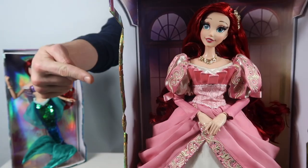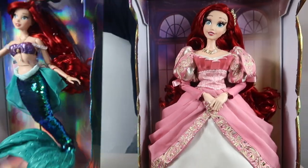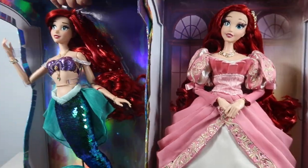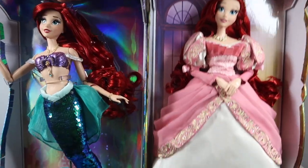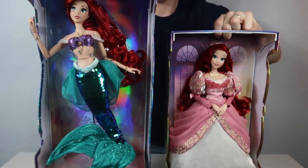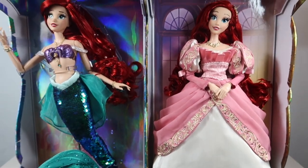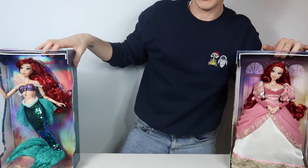Did you manage to get hold of D23 Ariel? Did you manage to get hold of Mermaid Ariel? Let me know in the comments down below, which one do you prefer? Do you prefer Mermaid or D23? I probably do prefer the Mermaid doll, but I am so pleased to have both of them because it's such an important part of who I am as a person and how much I love The Little Mermaid.